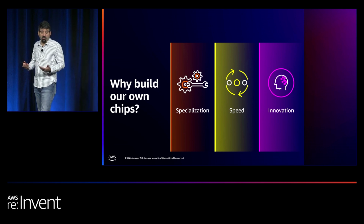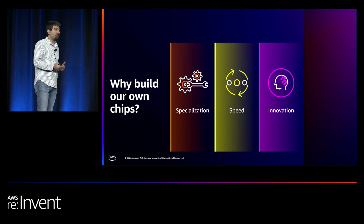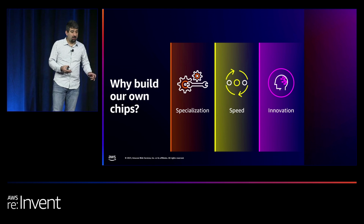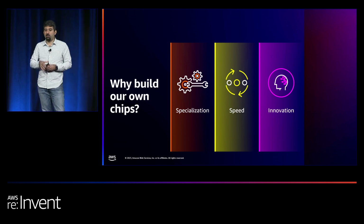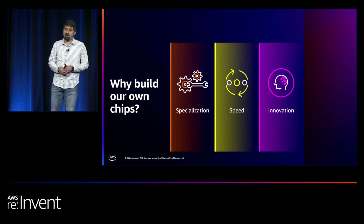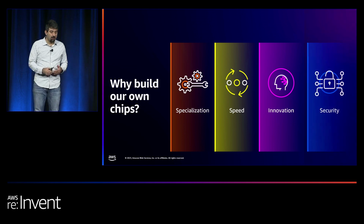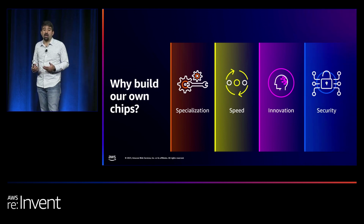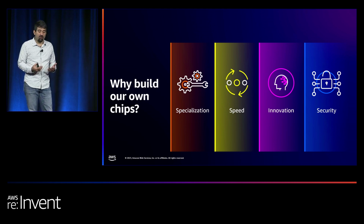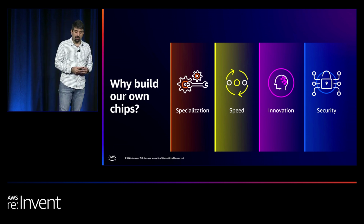And the third one is innovation. Building our own chips really lets us innovate more because it removes the typical silos that you have. You don't have a chip team, a card team, a server team, a hypervisor team that are different organizations. It's one big organization, and we can innovate across those boundaries. And lastly, security. Nitro's provided us a mechanism to enhance the security of our servers through a hardware root of trust, through verification of firmware on the server, and limiting interactions with the host to a narrow set of APIs.